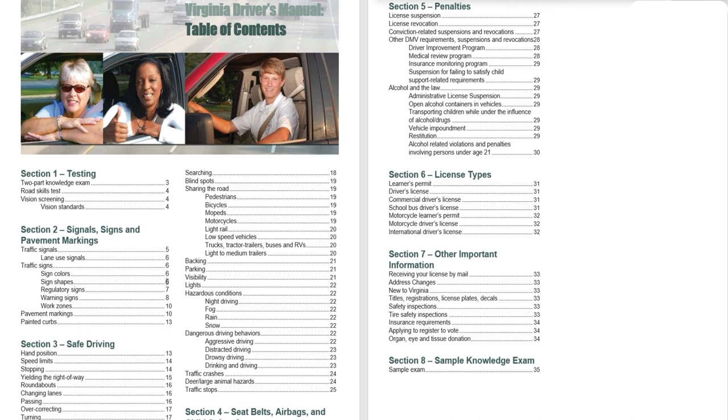Sign Shapes, 6. Regulatory Signs, 7. Warning Signs, 8. Work Zones, 10. Pavement Markings, 10. Painted Curbs, 13. Section 3, Safe Driving. Hand Position, 13. Speed Limits, 14. Stopping, 14. Yielding the Right of Way, 15.